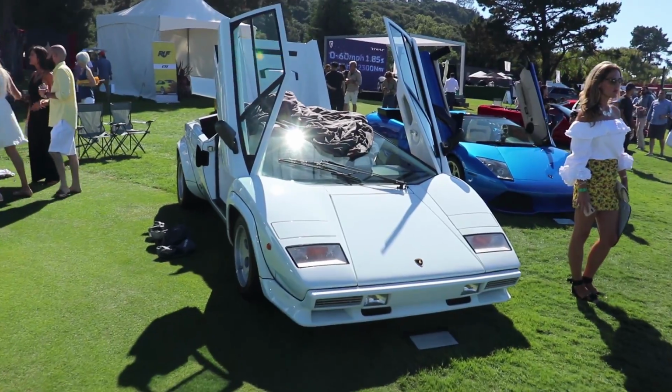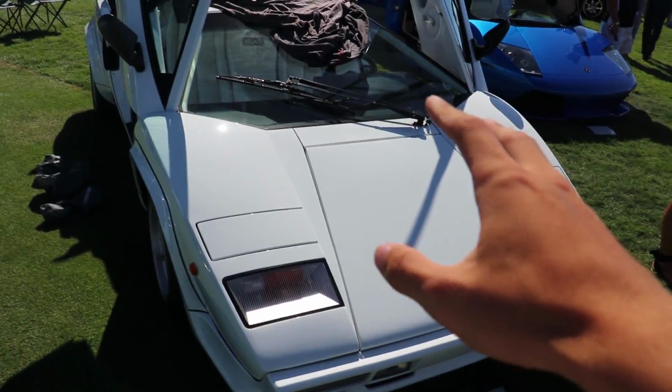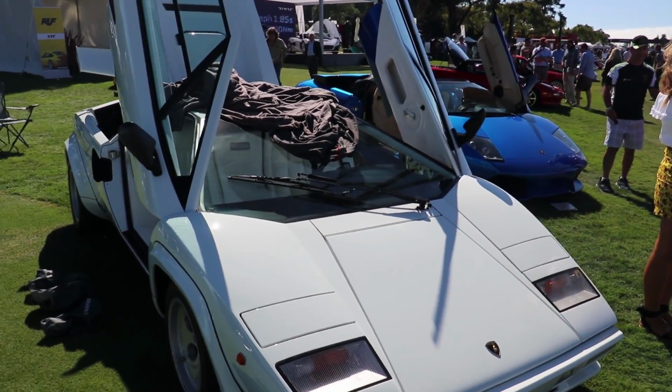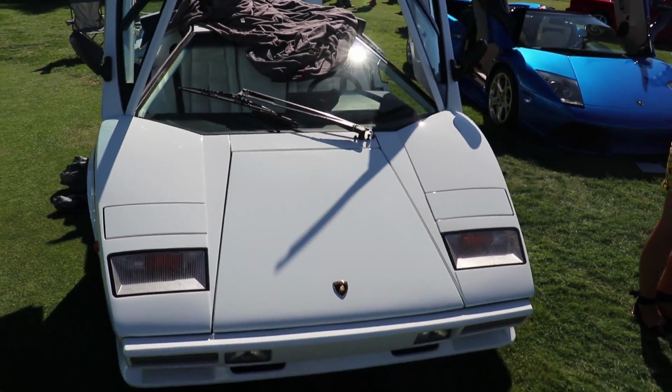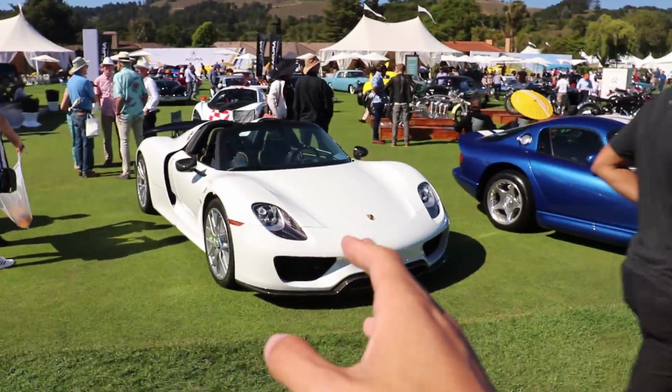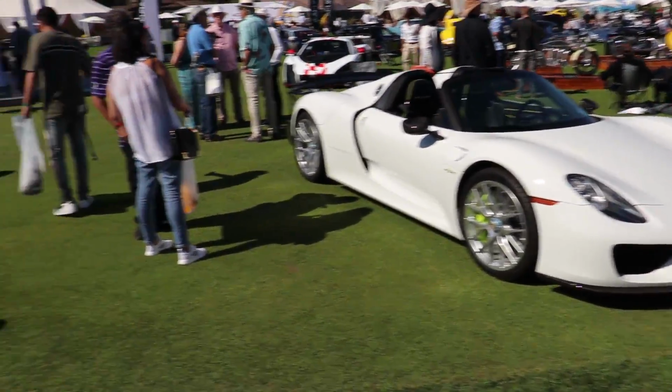This is an amazing spec Countach right here. I've heard that this may or may not be the exact car that was used in Wolf of Wall Street. I'm not sure, but if that is the case, that is absolutely phenomenal. And then we got a white 918 with the white Weissach package.